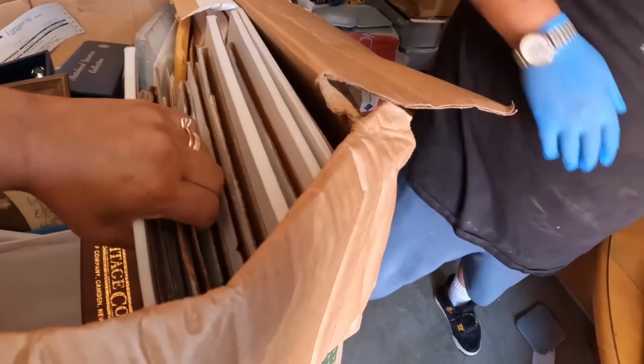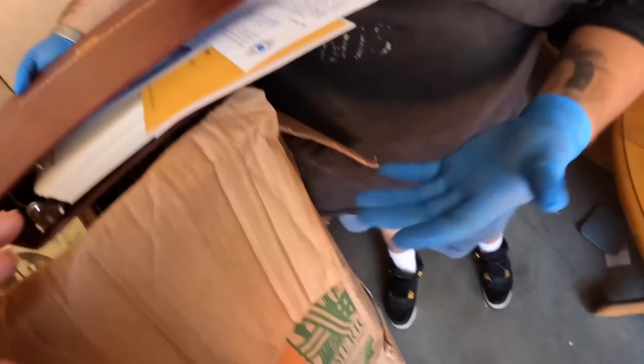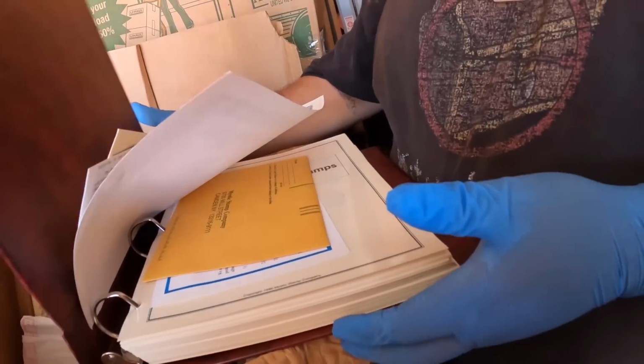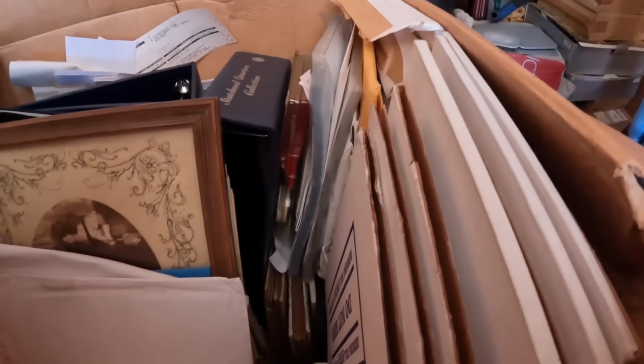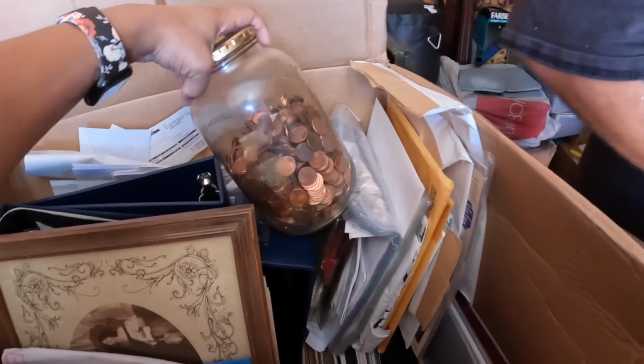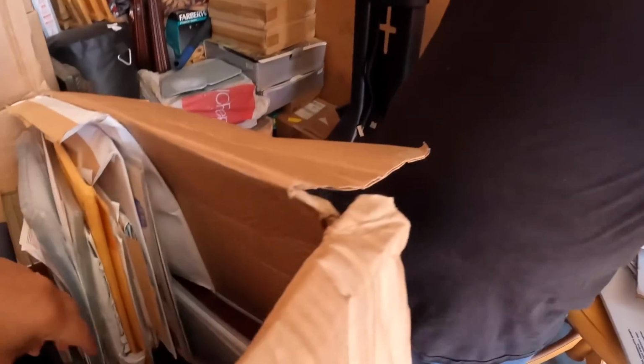Look at this. Coins. Oh my God, Alex. What? This is what they're gonna put their coins in. What is that? Oh my gosh. We have money falling everywhere, Uncle Mike. Stamp collection book with no stamps. Oh wow. Coins. It's not just coins. Money. It's heavy. All coins. Look, you're right. Oh my gosh.